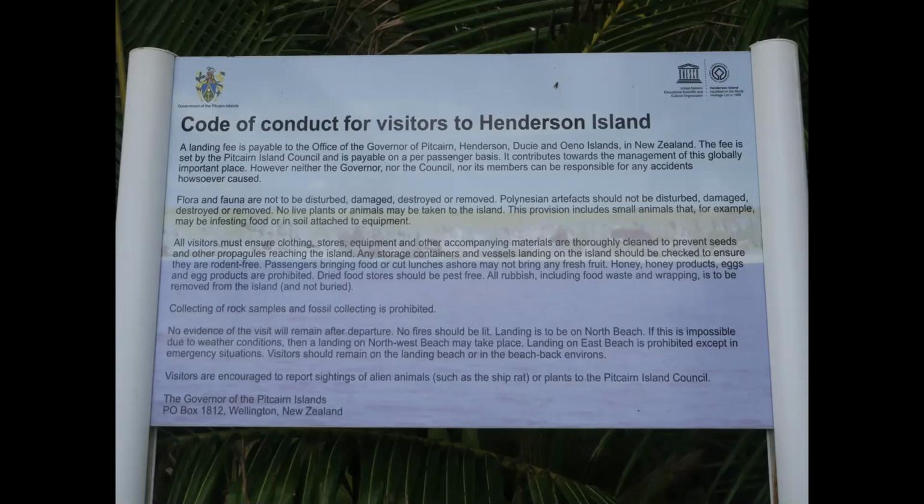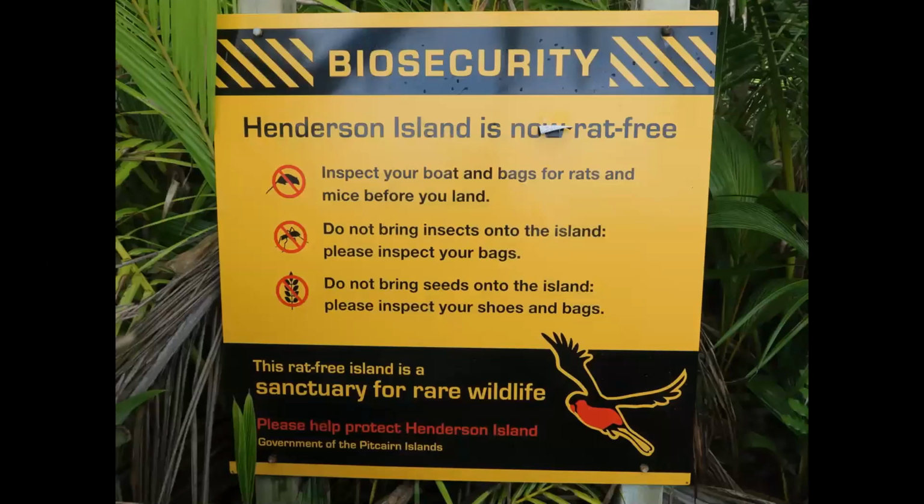This signage was put up when the rat eradication took place some years ago now, probably about 5 or 6 years ago. As part of a series of attempted rodent eradications throughout the Pacific, Henderson was visited by a boat with a helicopter that flew and dropped poison bait all over the island. Unfortunately, it didn't succeed. We're still not 100% sure why all the rats didn't die, but they didn't. And that's very unfortunate for the birds that live on the island.